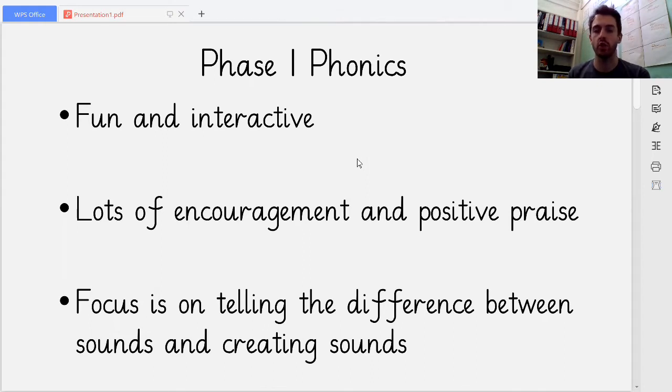They might not always want to do it, but it's about weaving it into everyday life, just doing a minute here, a minute there, 5 minutes here, and just really helping them to build their skills all the time in everyday life. The real key focus is telling the difference between sounds and then learning to recreate those sounds themselves. And that will really help them with their speech and with their listening as they move forward in their phonics.